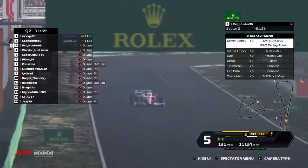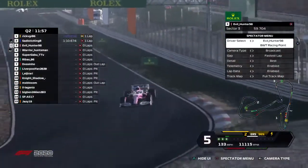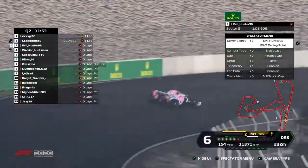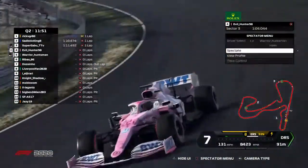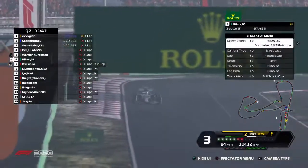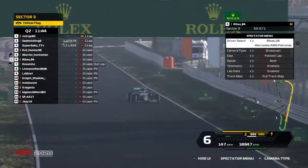Evil Hunter, winner of the last race, is going to come through. 1 minute 10.6 from Sadistic King in the Red Bull. Oh, very wide goes Evil Hunter, invalidates his lap time as a result, so he'll have to go again. Currently on the soft tyre. Warrior Huntsman's also had his lap time deleted.